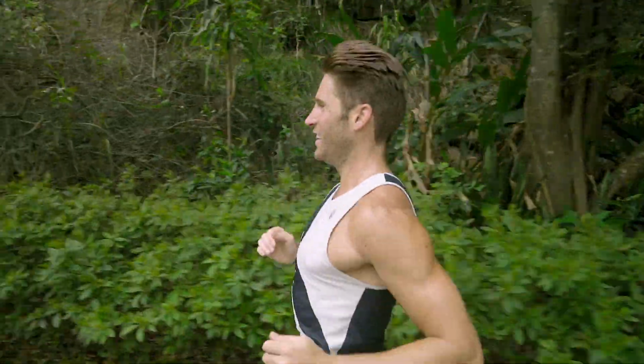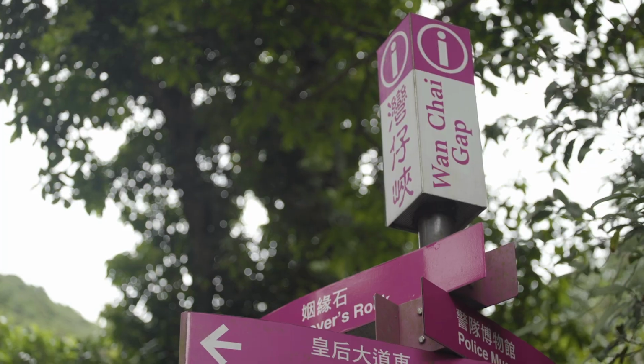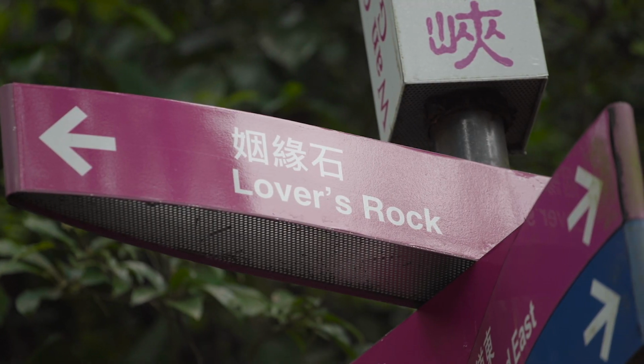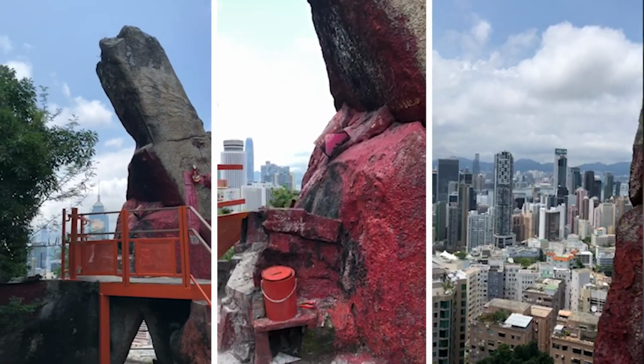So there's a few great landmarks to look out for when you're running. One of them is about halfway to Stubbs Road, you'll see a staircase leading up to a landmark very famous in Hong Kong, the Lover's Rock. It's said that a lot of locals come here when they have fertility or relationship issues, and they go to the rock in hopes that they can have better luck in the future with either one of those issues.